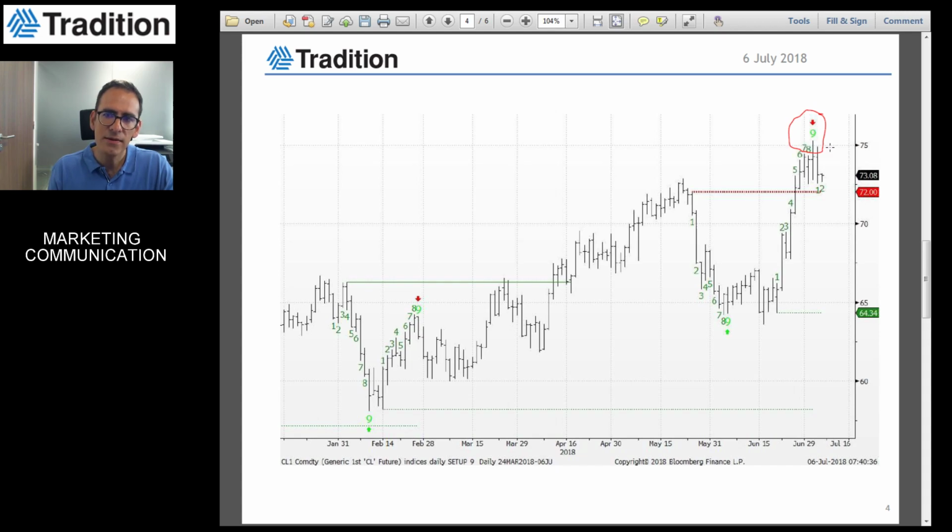So I expect a further consolidation move in the near term on WTI, knowing that WTI is still a bullish chart, and what I would play is just a pullback and not a significant trend reversal so far.